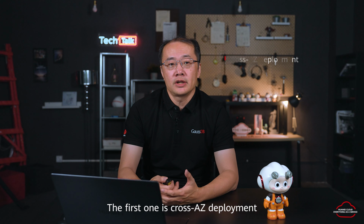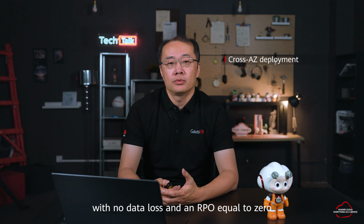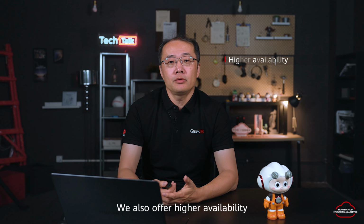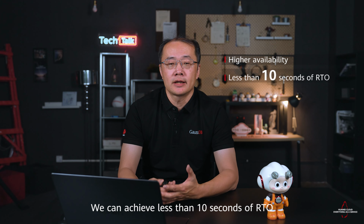The first one is cross-AZ deployment. We offer high reliability cross-AZ, which is no data loss, in terms of RPO equal to 0. We also offer high availability, which is low RTO. We can achieve less than 10 seconds RTO.